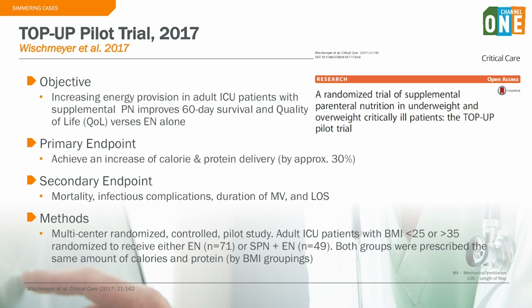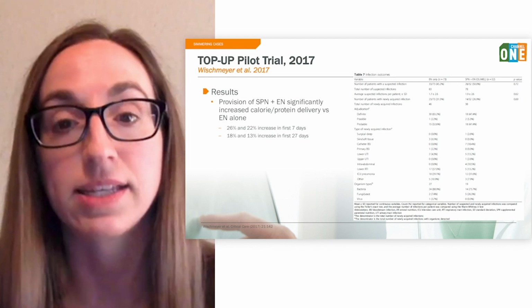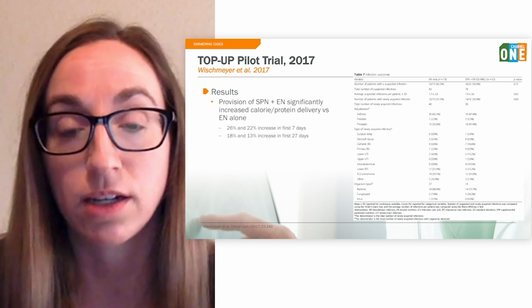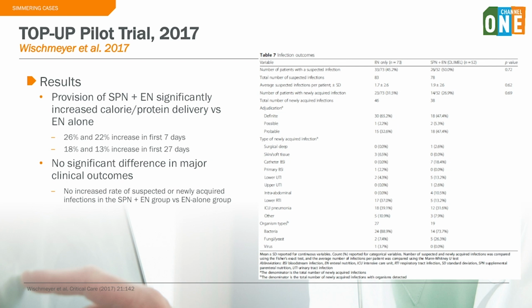This was also a multi-center randomized controlled pilot study where ICU patients with a BMI less than 25 or greater than 35, so these are the patients deemed at higher risk, were randomized to receive either enteral nutrition or enteral nutrition with supplemental PN. Both groups, again, were prescribed the same amount of calories and protein, which were different by BMI groupings. The results of this study showed that provision of supplemental PN plus EN significantly increased calorie and protein delivery versus EN alone, so they did achieve their primary endpoint. And then they found no significant difference in major clinical outcomes. So no increased rate of suspected or newly acquired infections, which you can see in the table to the right.